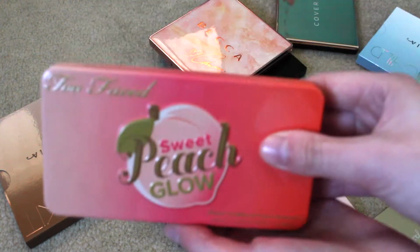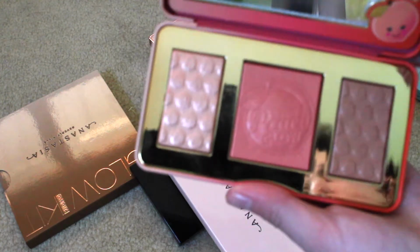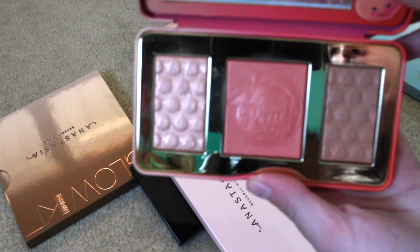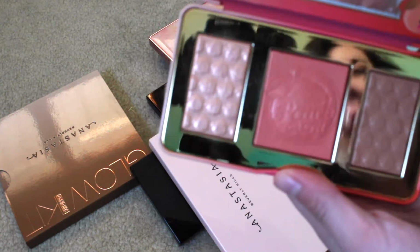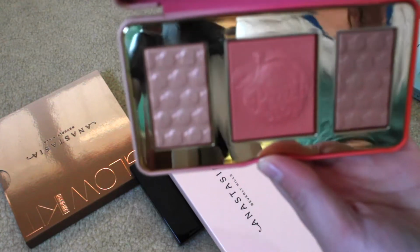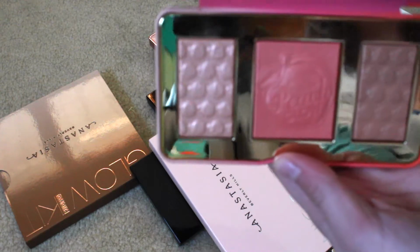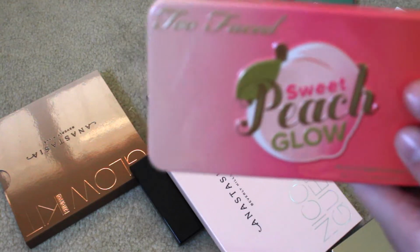I have the Too Faced Sweet Peach Glow little palette here. This is great for traveling because it does have a blush, bronzer, and highlight all in one. And I know a lot of people didn't like this little palette, but I actually really did. The blush isn't super intense or anything, but I like layering this with other blushes and highlighters, and yeah. But overall, I do really enjoy this little palette.